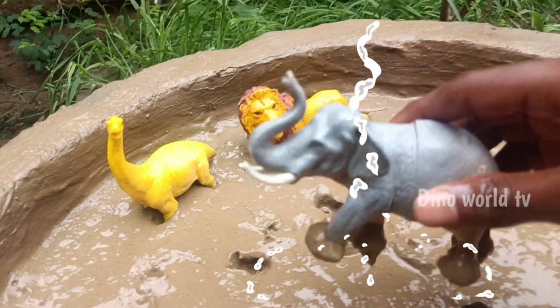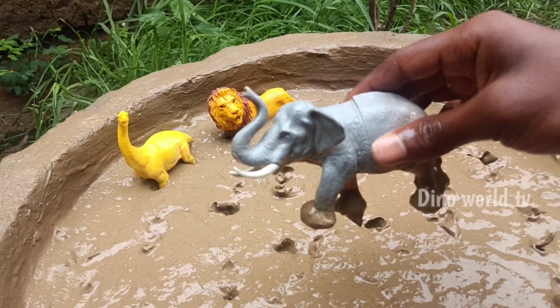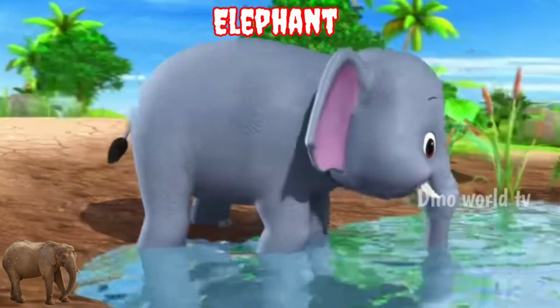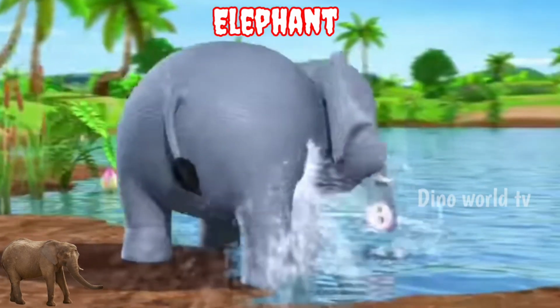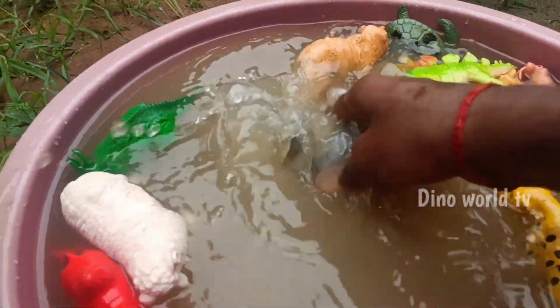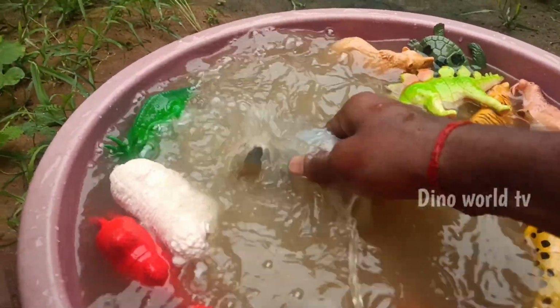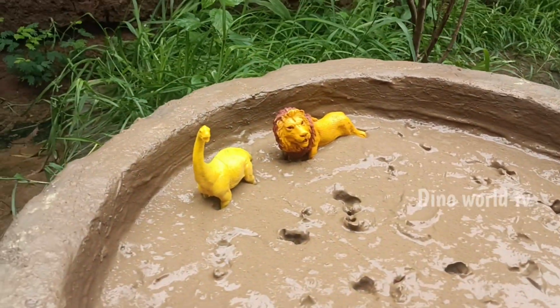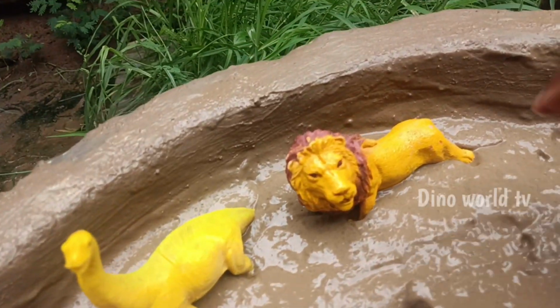So get the next animals out of the mud. Elephant, massive intelligent mammal with a long trunk. Let's wash it now. Here we go, elephant.